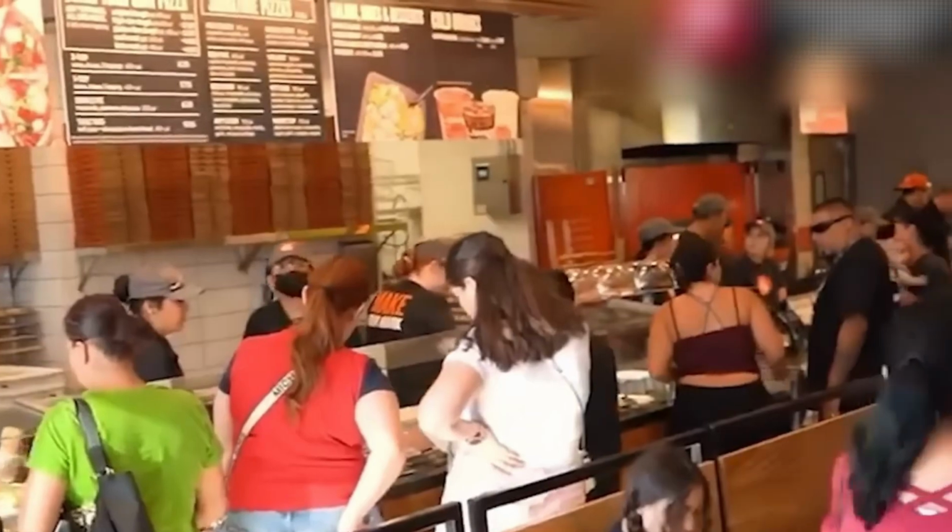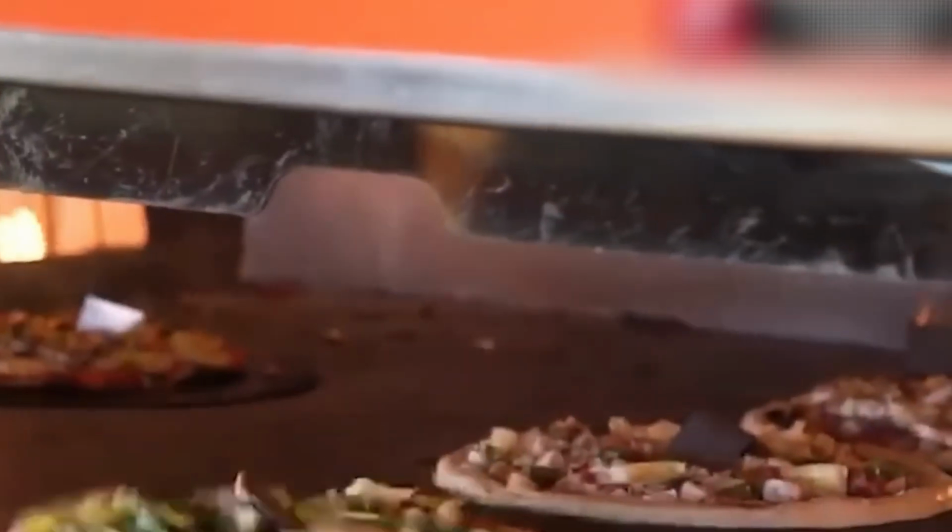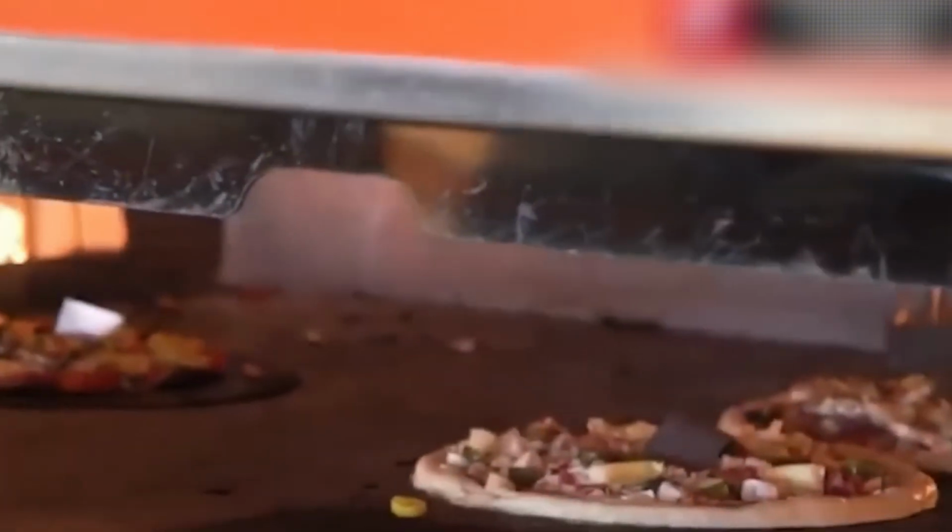And if you think the meat is sketchy, wait until you find out what's hiding in the sauce. Because next, we're peeling back the label on Pizza Hut's secret list of additives. And what's not printed on the menu might shock you.